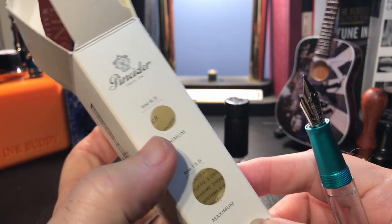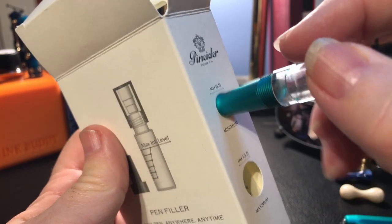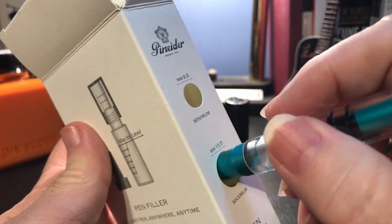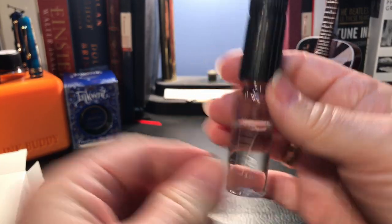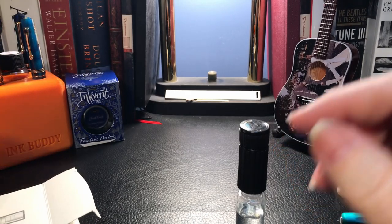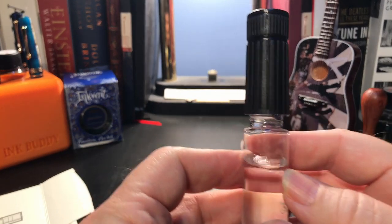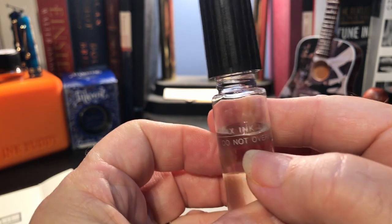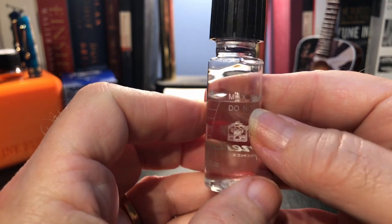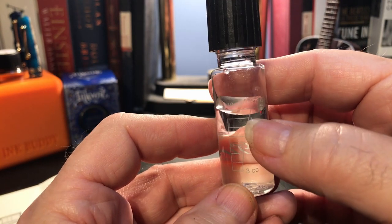The box has a gauge on the outside of it where you can test the gauge of your pen to see whether it meets the minimums and the maximums. Then you fill your ink reservoir with your ink with the supplied eyedropper, but I tend to use my blunt syringe filler for that purpose. I've already filled it up. There's a do not overfill line here, and it's marked off in increments of cc's, from 3 cc's to 10 cc's.